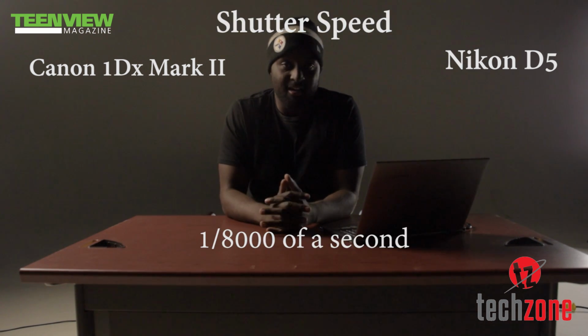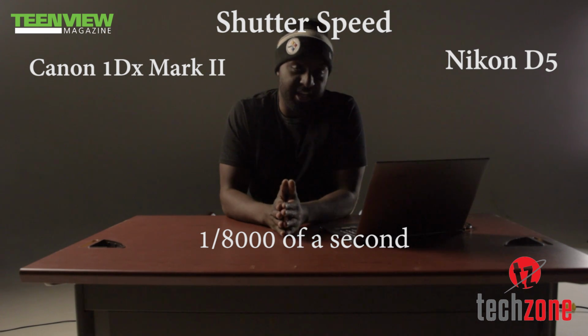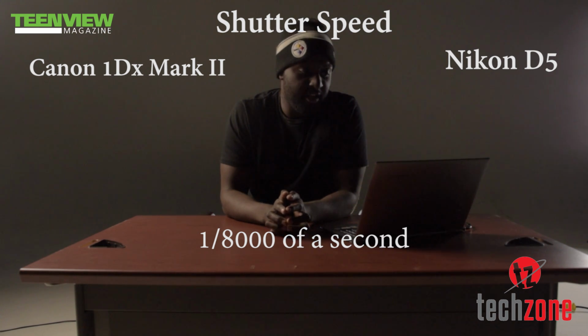Both of them are going to have shutter speeds of 1/8,000th of a second, which is great for any kind of sports or wildlife photography.